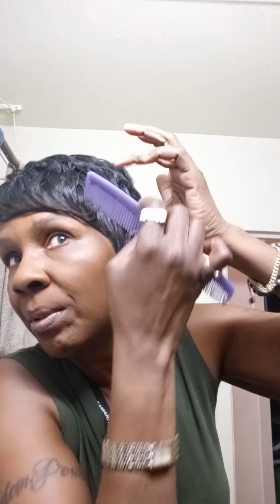And I got some hair polish that I use up there to give it a little shine. I don't use too much because it make it look too, you know. And yeah, y'all, that's it for my little morning ritual.